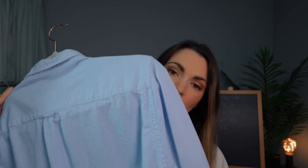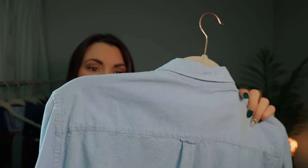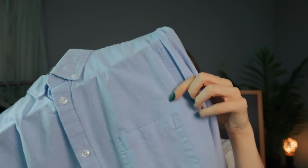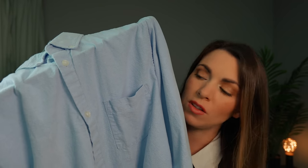So we have this blue shirt here, and this one is a slightly different material. So it's slightly more of a casual shirt. You can still wear it very nicely under a suit jacket, but it's also a good one if you just wanted to wear your suit trousers and your shirt on its own. It's going to look nice and smart still. And something which might be an important consideration for you is that this one has a pocket, which is important for some people, but not so much for others.